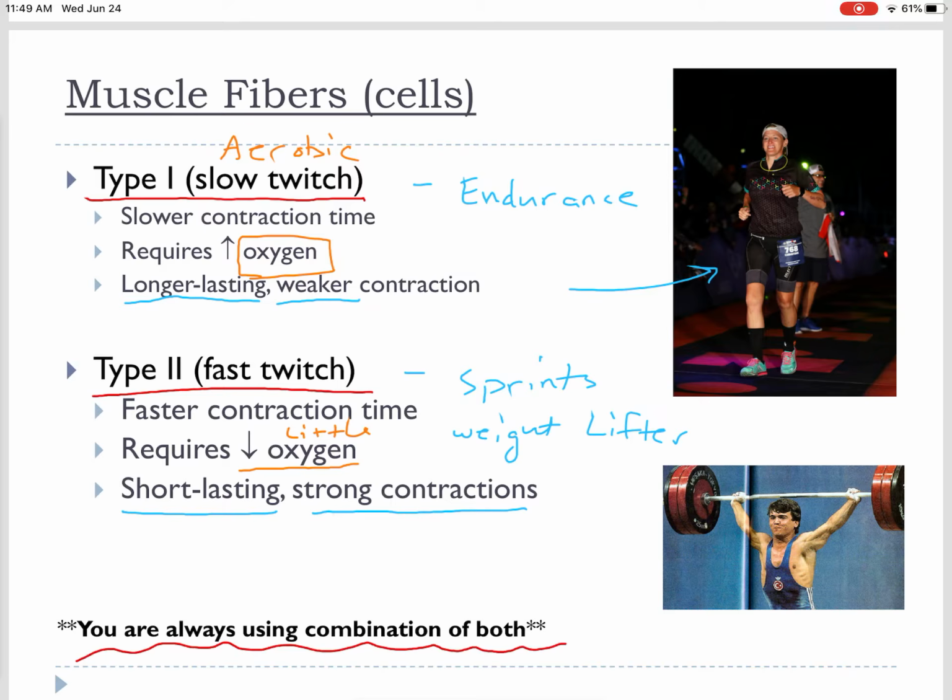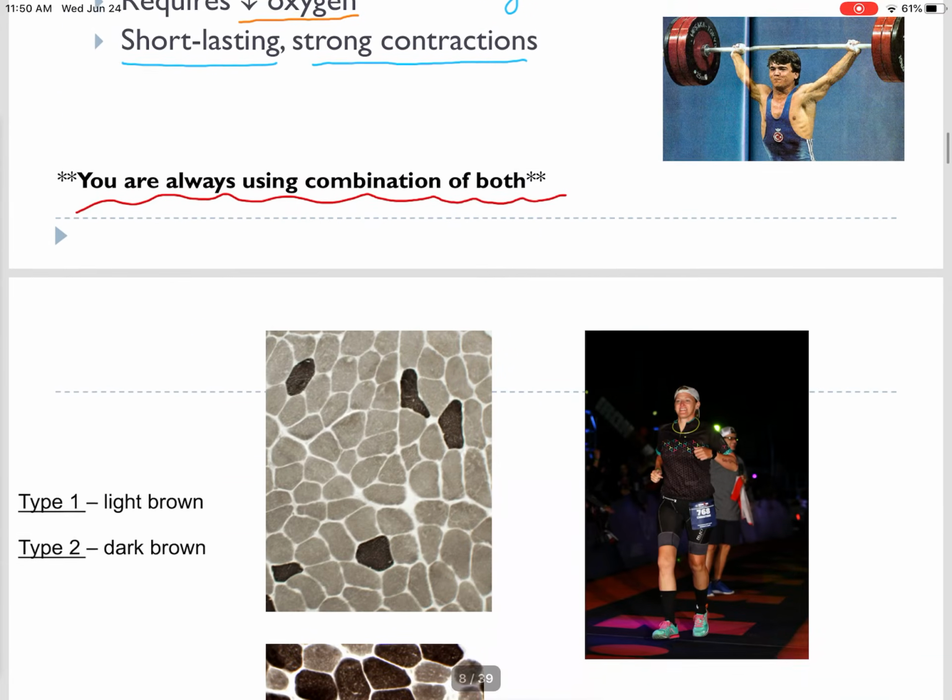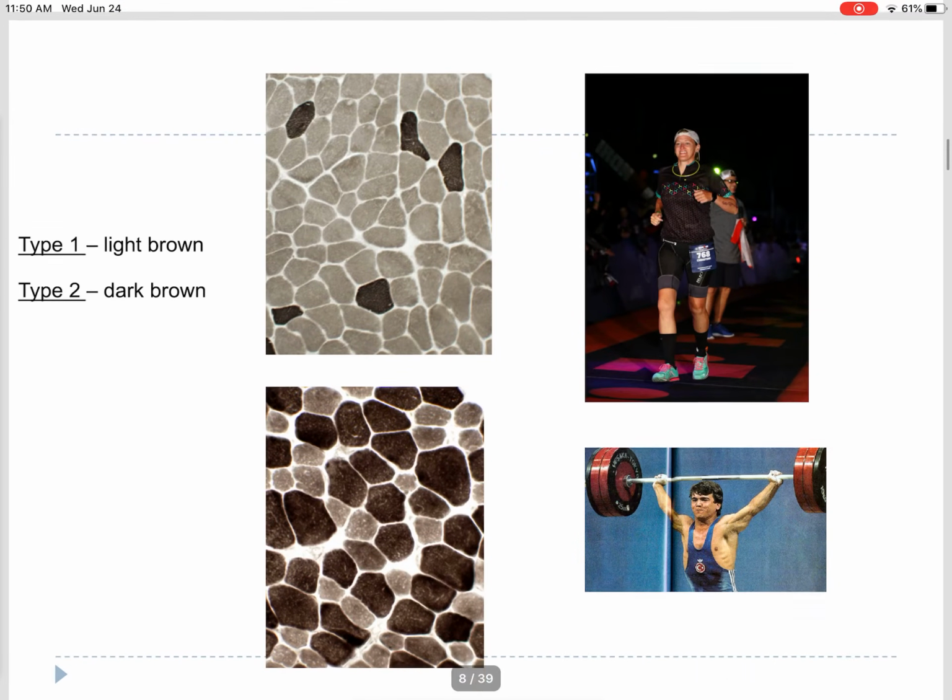Okay, so key points, we're always using both type 1 and type 2 muscle fibers, but we can be using more of one than the other, depending on what activity we're doing. And, by the way, when you're an athlete in training, you're purposely training these muscle fibers for whatever activity it is that you want to perform.